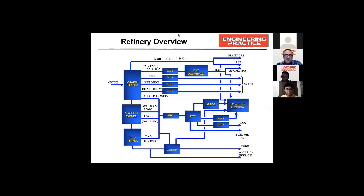So if there's no demand for jet fuel right now, which is pretty low, we're going to push the upper end of that up into products above, and we're going to take the lower end of that kerosene and we're going to push it down into the diesel. So that's just an idea of some of the things we can do. Almost everything on here we can adjust.